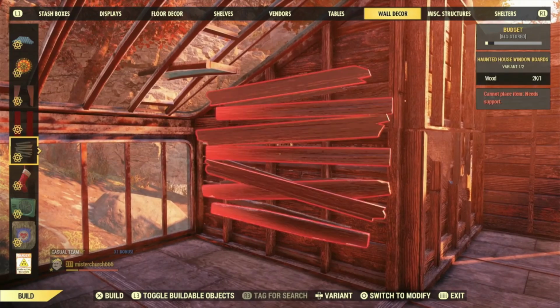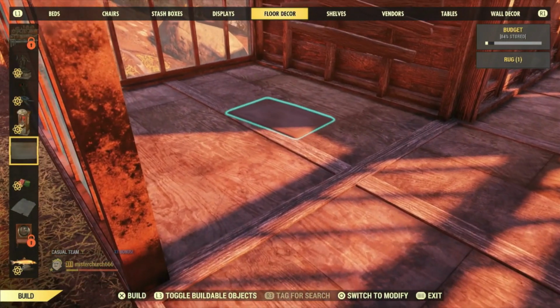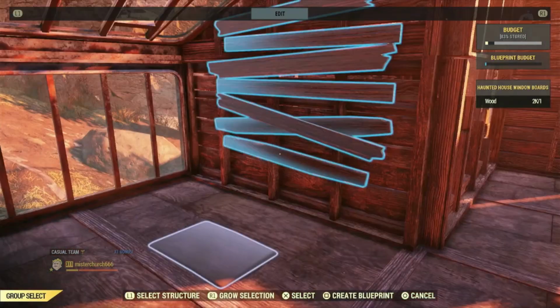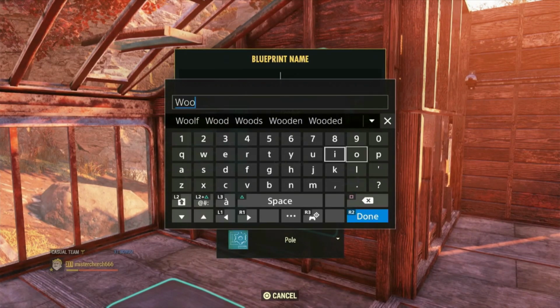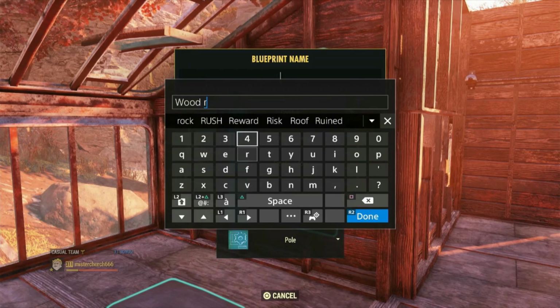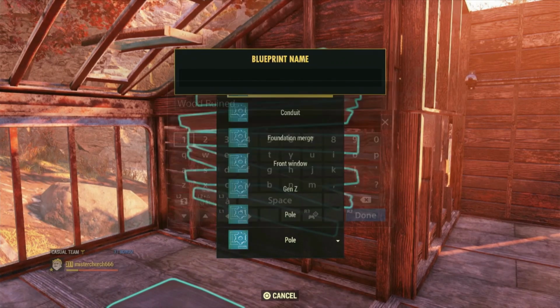But if you want to shove it actually into the wall deeper than that to create more like boarded textures and whatnot, you can actually just create a blueprint like this, and I'm going to name it something really important and something that means something valuable to me. So wood, and then I'm going to hit R, and then I'm just going to pick one of these suggested words because I don't want to type out a word.